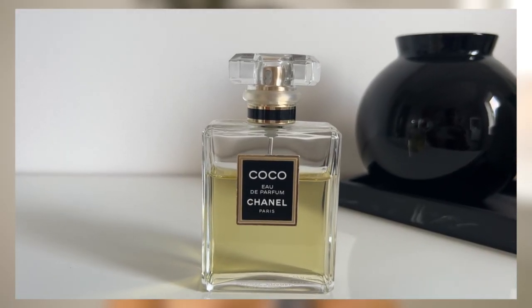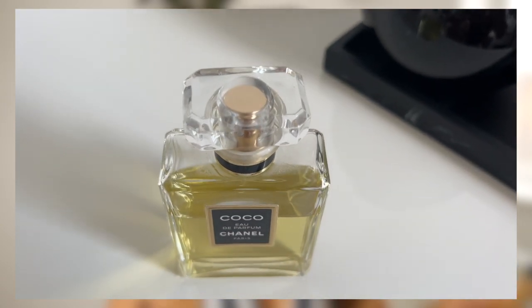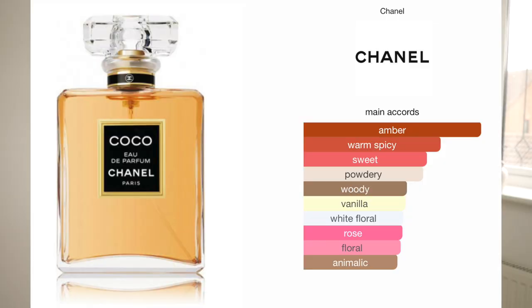Now we're gonna talk about Chanel, and this is the Coco Chanel Paris. I don't like this perfume. This might be a little bit older than this one. It hasn't changed color, which is a good thing, but it's not a smell that I particularly like. Well, the last time that I tried it, hold on, let's see.